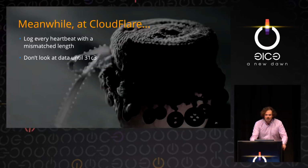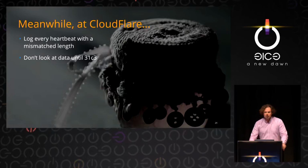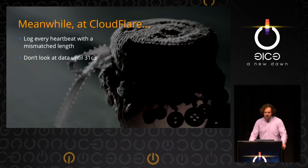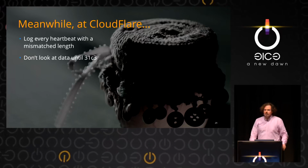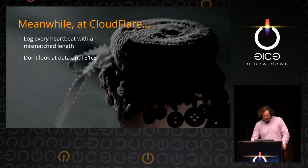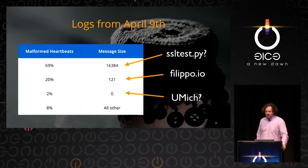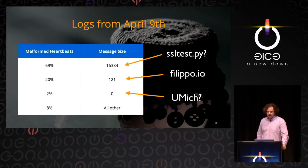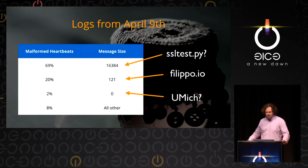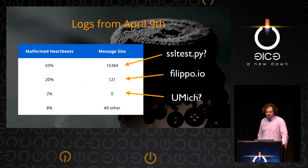So now that that was up and running, back at Cloudflare, we decided, well, what can we do? Well, we can log every heartbeat that we see that comes in with a bad size. And we can put that data on a shelf until now. And that's kind of what we did. So here are logs from the 9th. And 69% of them had a message size of 16,384, which you might know as the largest power of 2 you can fit into a signed 16-bit integer.